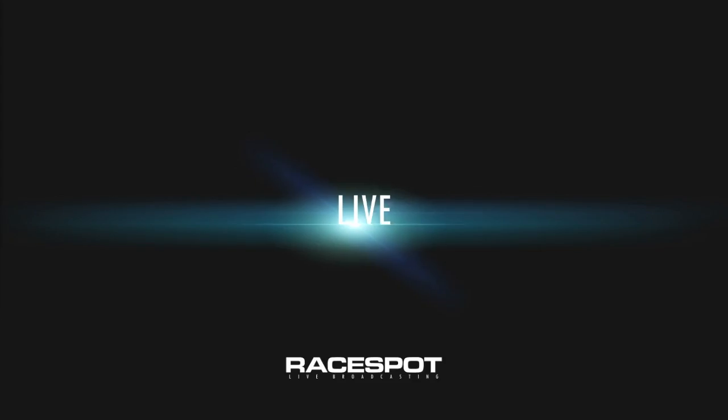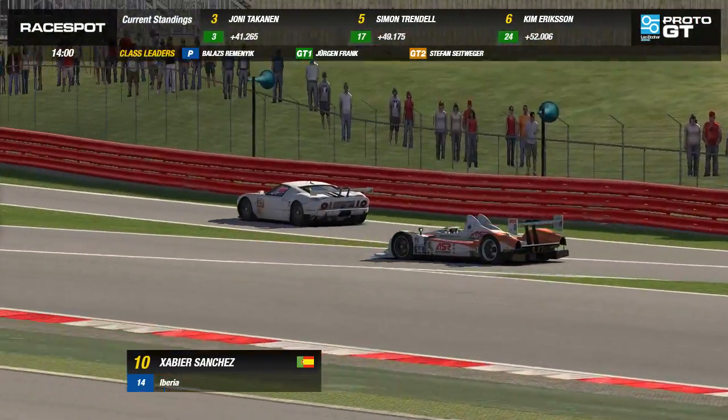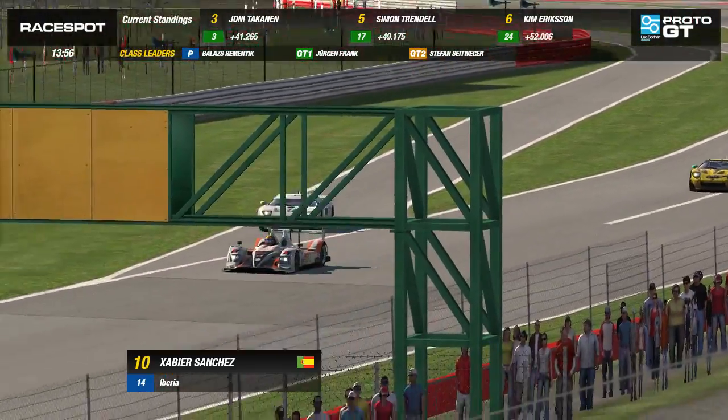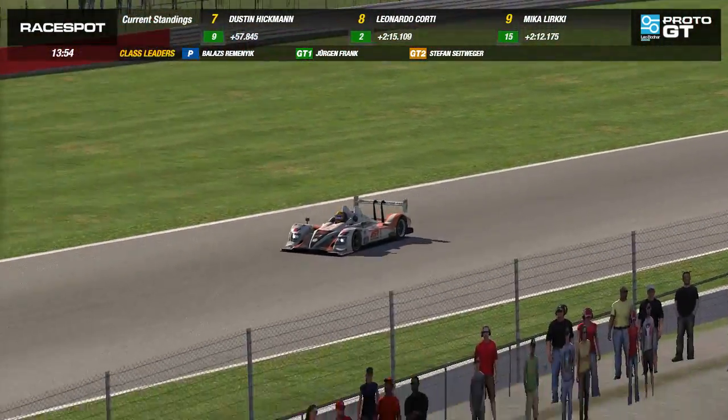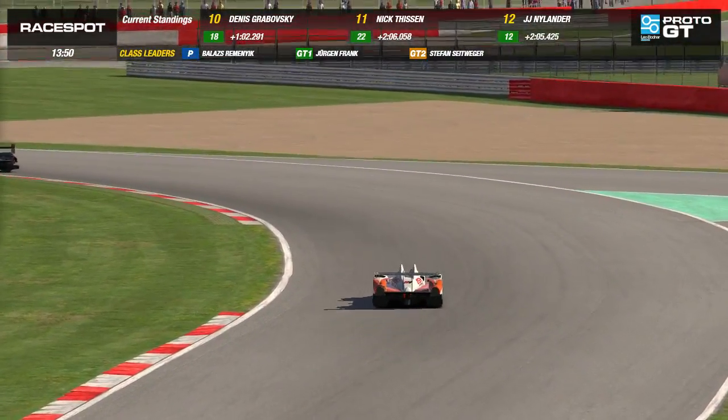That's not the first incident we've seen here at this corner. I think that curb is catching a few people out, causing quite a few self-spins. So this would be a sign to the other drivers now that that curb takes no prisoners. Yes, it certainly will be. That curb has definitely been an exciting one.